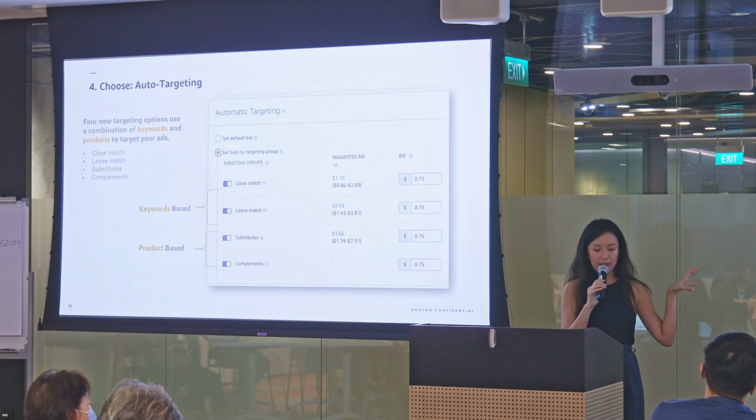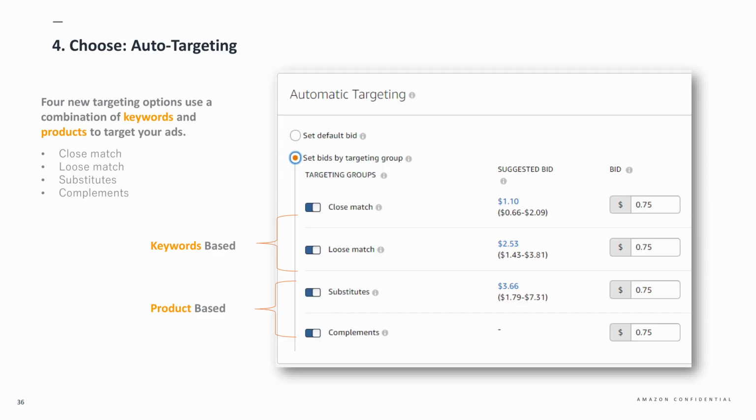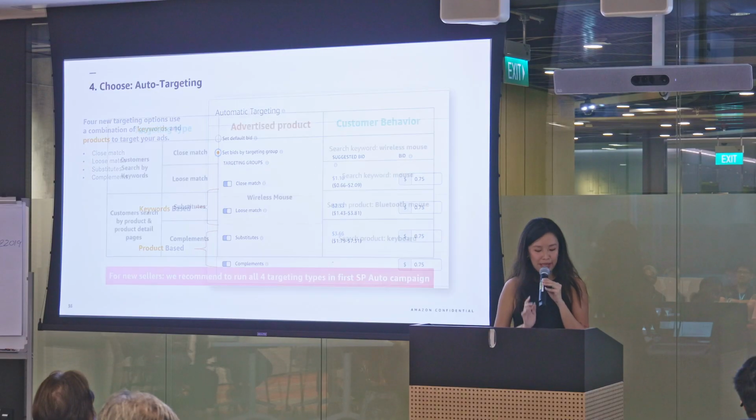Under automatic targeting, there's also an option, apart from setting the default bid, where you can set bids by targeting group. There are 4 targeting options under automatic targeting, a combination of both keywords and products. You'll see close match and loose match, which are keyword based, and substitutes and complements, which are product based. And you can adjust your bid according to keywords or products. And what do I mean by that?